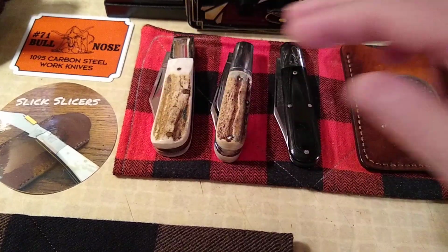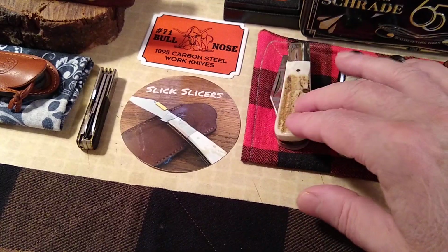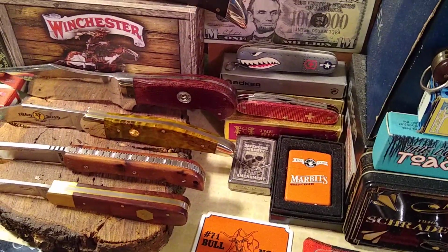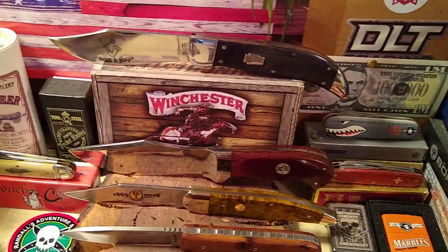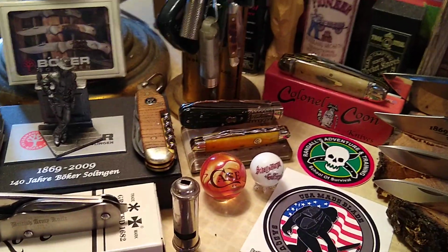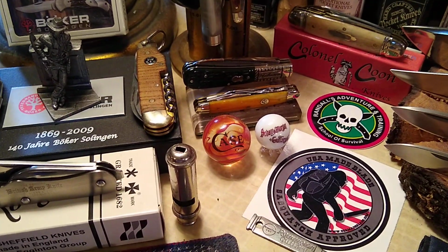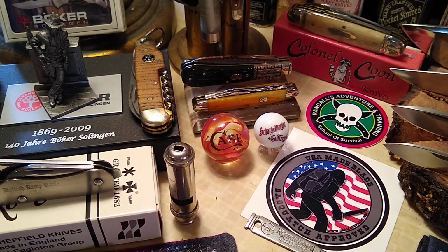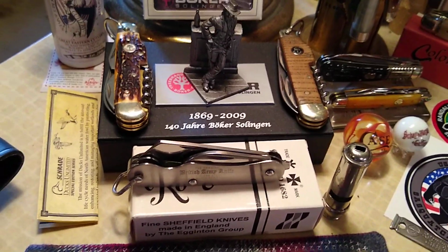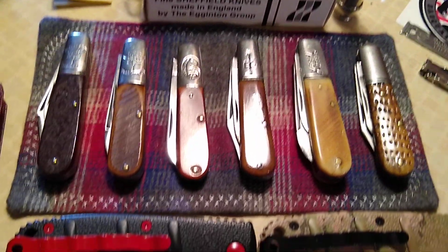And of course we have a gift from Slick, which is an Arthur Wright Barlow in a beautiful stag. And the other ones will just kind of float through really fast. This one back here really puts a smile on my face too. That's a Bulldog, the tobacco Barlow. Very rare, very hard to find. And of course, some Boker Camps and an array of older Barlows.